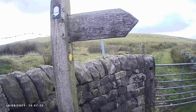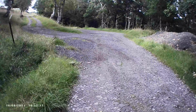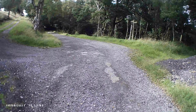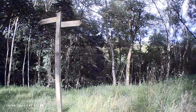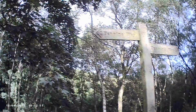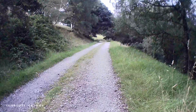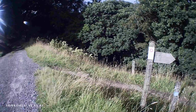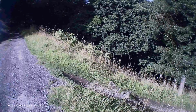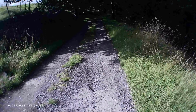At Roughhead we meet this track which takes us all the way down to the A646, apart from a little section through Callis Woods. To the right is the Pennine Bridle Way. This is the route the 2021 Summer Spike took to go to Hebden Bridge checkpoint. But today I'm going to continue on the Pennine Way all the way down to the A646.